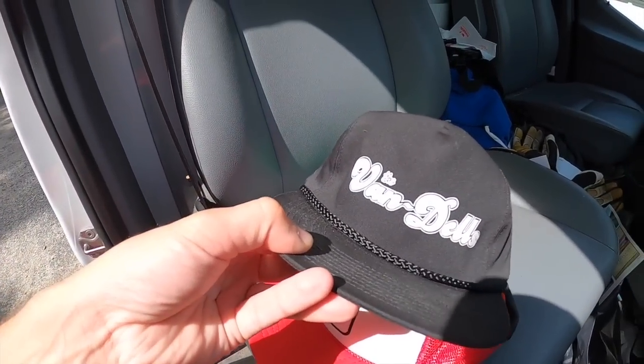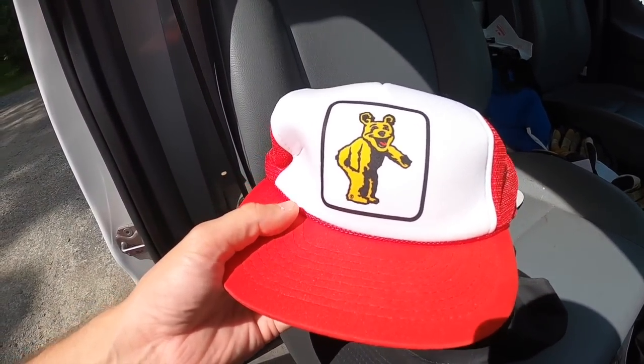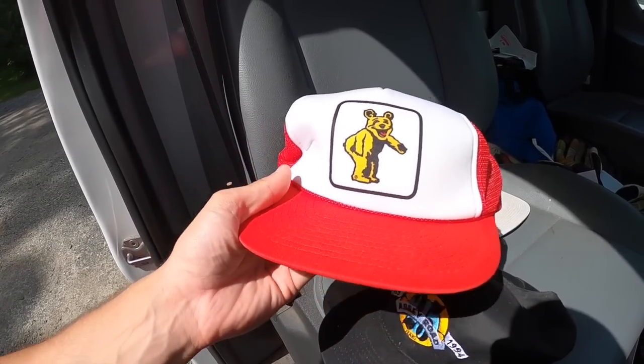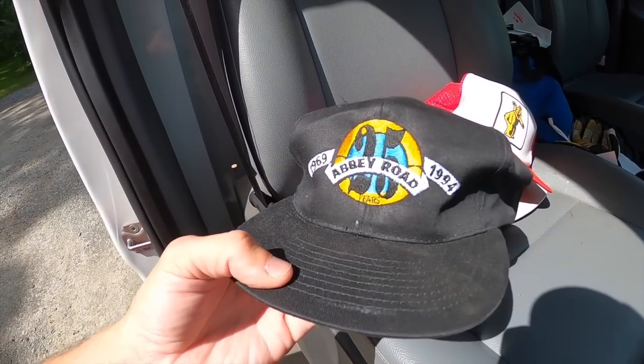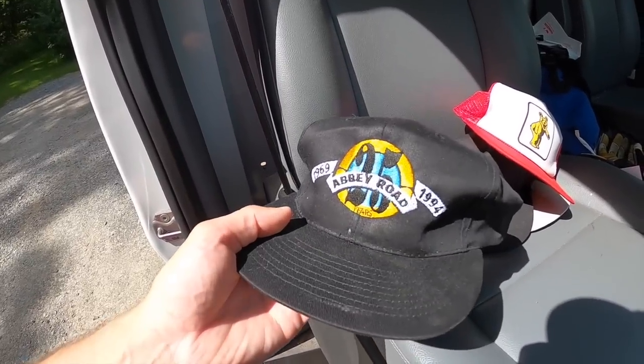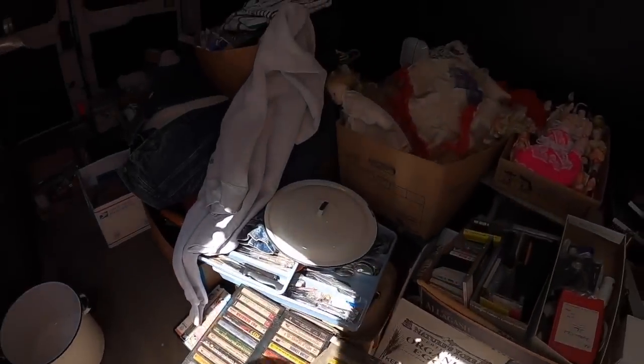A couple other hats here. I think that's a ban. This is also not Grateful Dead. That is Bear Automotive. And then a Beatles, 1994 Beatles hat. It's kind of interesting. My total bill today was $39.